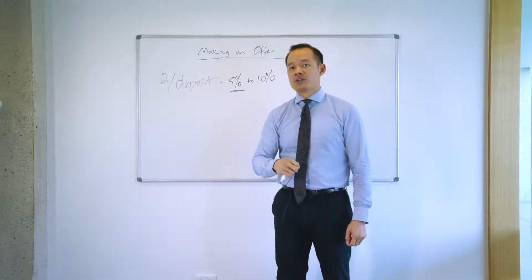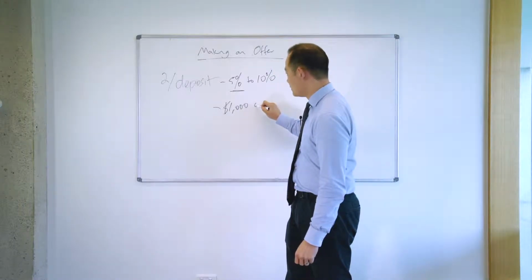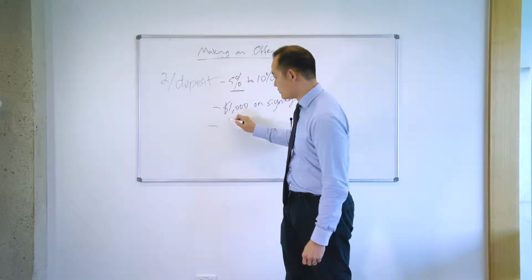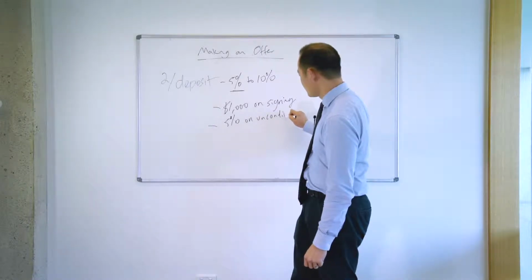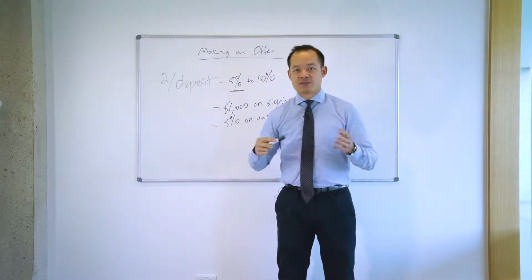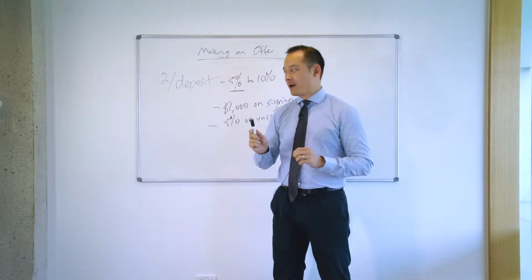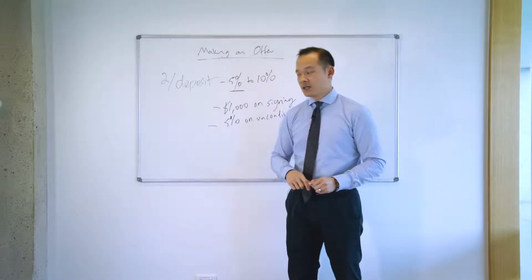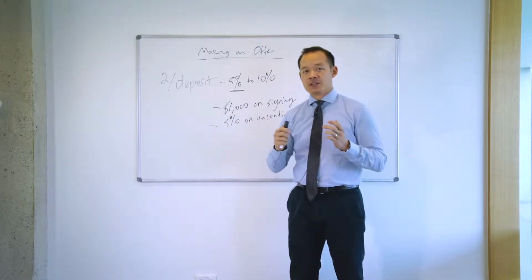Or you can split the deposit into two parts. You can say, I'll pay $1,000 on signing, and I will pay the remainder of the 5% on unconditional. So say, for example, you're buying a house that's $500,000. 5% of it is 25 grand. You can say, I'll pay $1,000 on signing or on acceptance of the contract by the seller, and I'll pay $24,000 on unconditional, when my finance has been approved and my building and pest is okay.